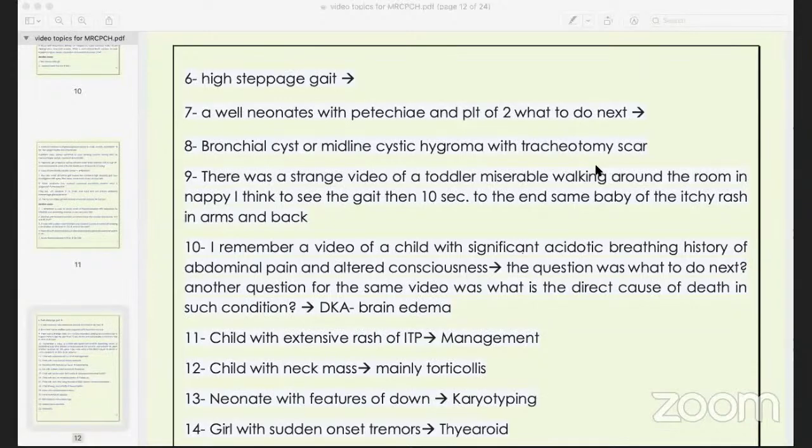Now there was a strange video of a toddler, miserable, walking around the room in a nappy. I think to see the gait, then 10 seconds to the end, same baby with an itchy rash in arms and back. Ah, this is chicken pox, right? Cerebellitis. A video of a toddler who is walking here and there. Gait was like drunken gait, cerebellitis this is. And there was itchy rash in the arms and back. So this can be chicken pox, right?